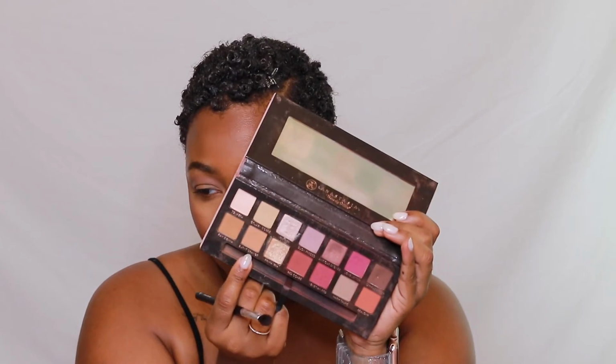Okay, and so for my lid, I'm gonna take the color Burnt Orange right here, and I'm just going to sweep that all over. It doesn't have to be perfect. Again, I want the eyes to be super simple on top.